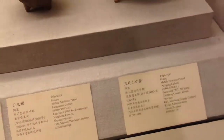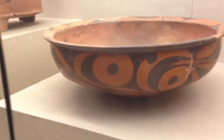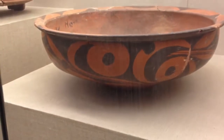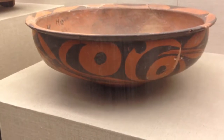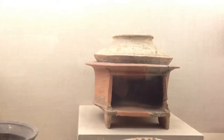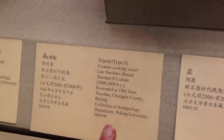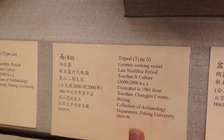Yangtai, Peiligang. Yangshao. Shanxi. Yangshao. Shandong II culture period.